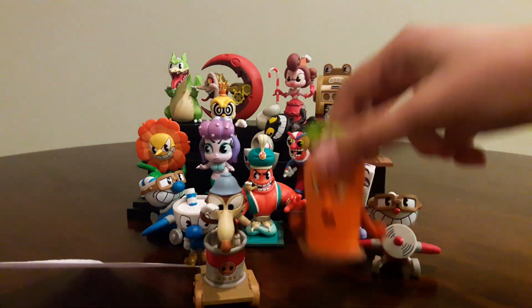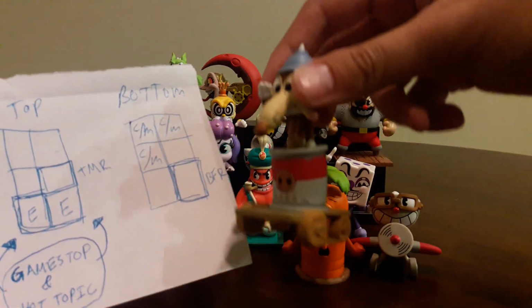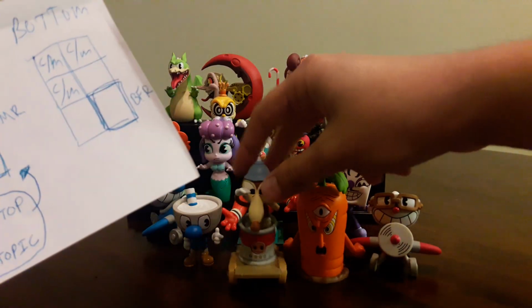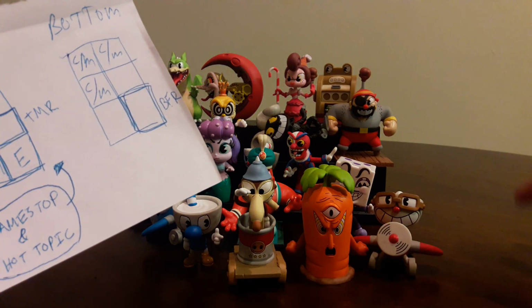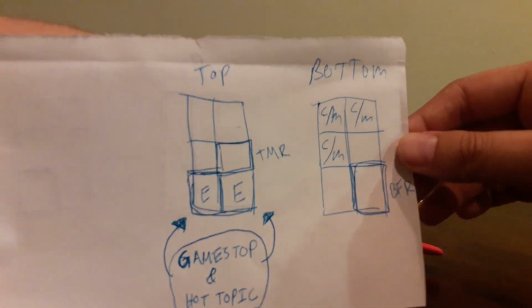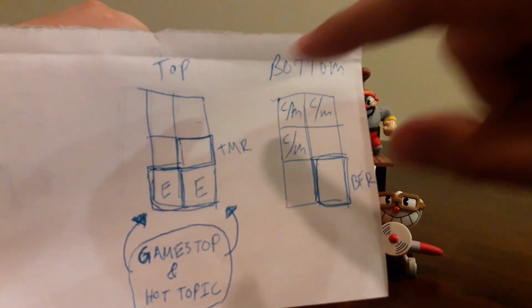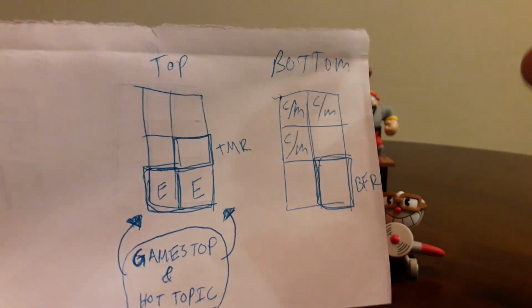So if you go to GameStop, you'll find this guy in the top front and this guy at Hot Topic in the top front, provided that the case is brand new, just hit the store and no one has tampered with it and it's full. The 2 rares for me, I've always found them in the top middle right and the bottom front right.